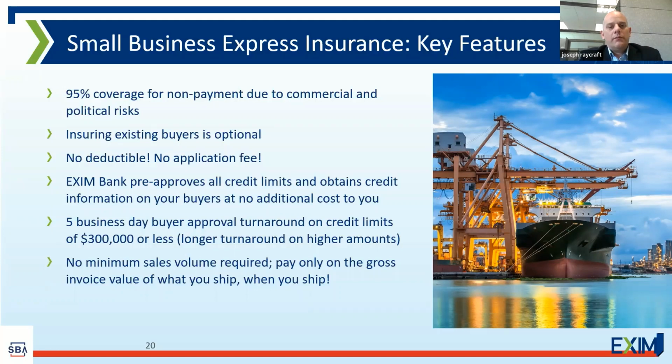I'm going to go through quickly three different variations of our credit insurance. This first one, Express Insurance, like the SBA Export Express loan, is geared towards a smaller need. It is also geared towards those that are new to exporting on open payment terms. And what we do in this case on this policy is we do all the work for you. Give us the name of your foreign buyer and a couple of key points of information.